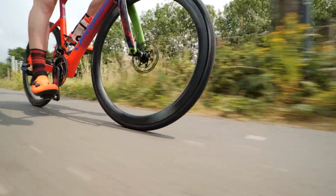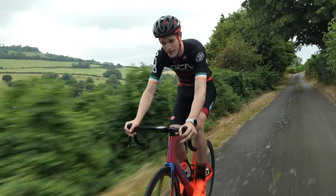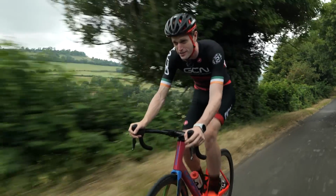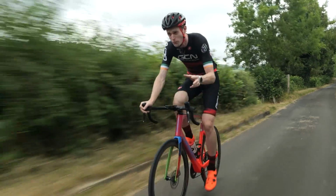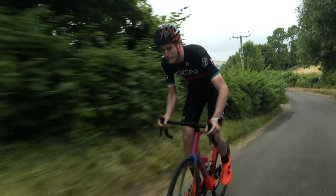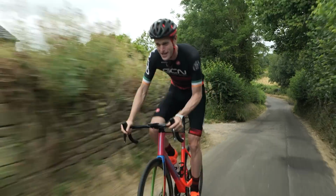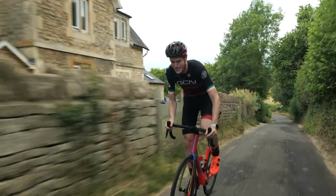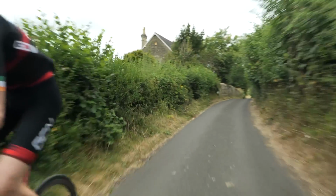As I mentioned earlier, this new compound offers a lot of different advantages and has been tested by the technical boffins and engineers of Vittoria. And when they tested this tyre compared to a normal compound, they claimed that they found that they were 9% faster, offered 32% more grip, and offered 21% better puncture protection. They also shared all their testing with us, which we're going to dive into later on in this video.